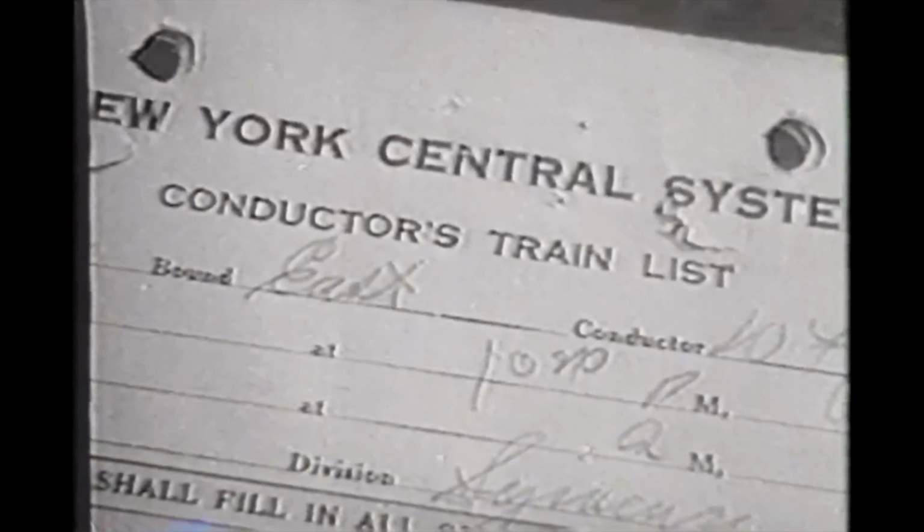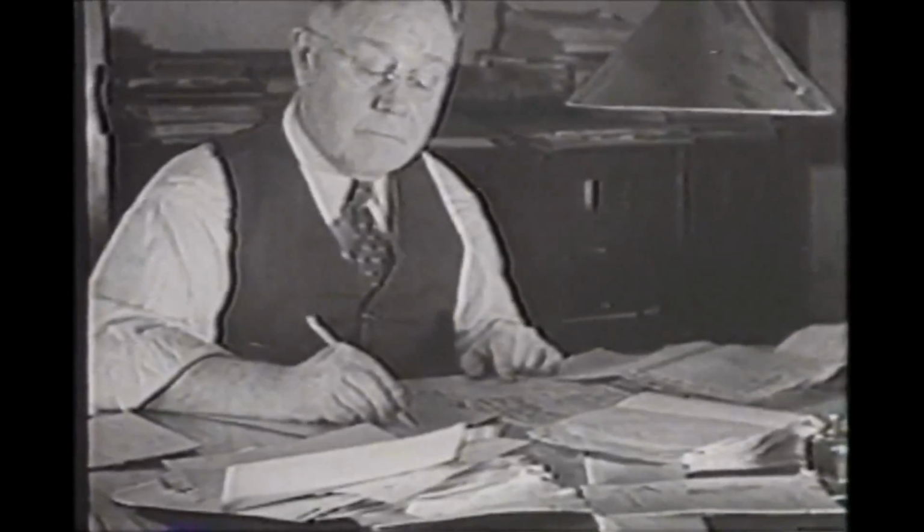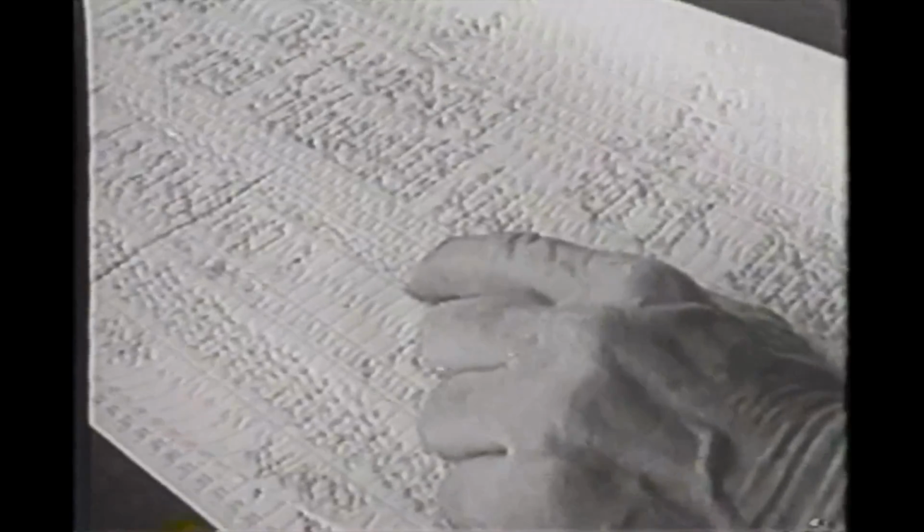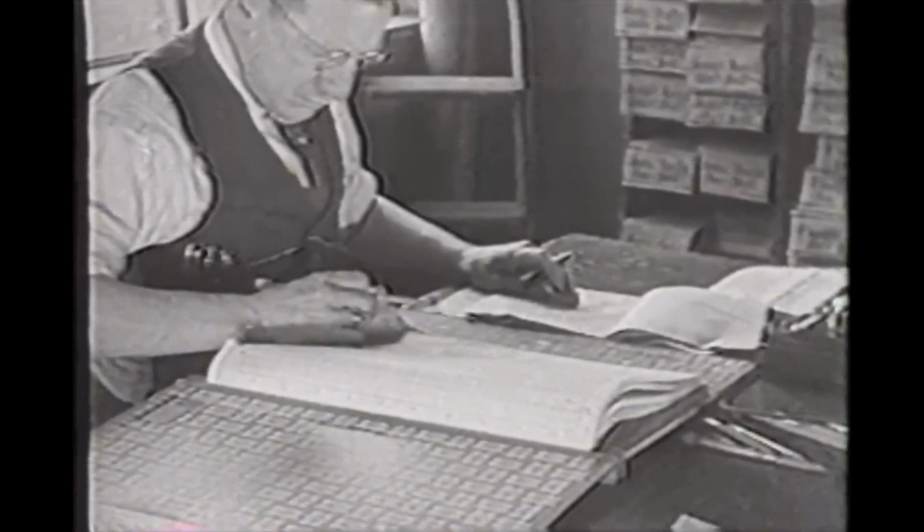On arrival, the conductor turns in his reports, which include the number, weight, and description of each car and its load. Experienced men start at once to make up lists for new trains, as the placing of each car is carefully planned. The maximum tonnage for a given train will depend on its scheduled speed, grades it must climb, and weather conditions. Weather reports play an important part in this phase of the plan.